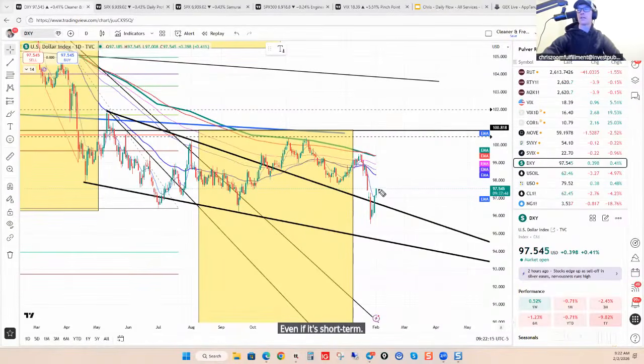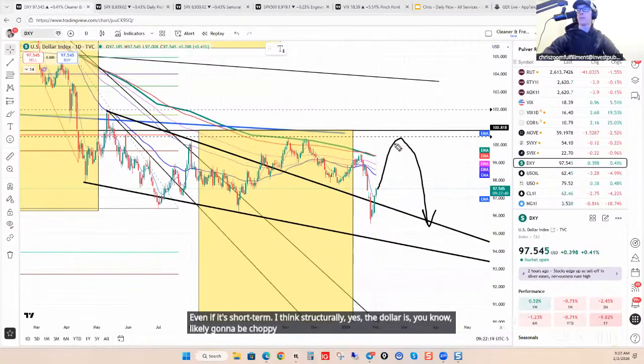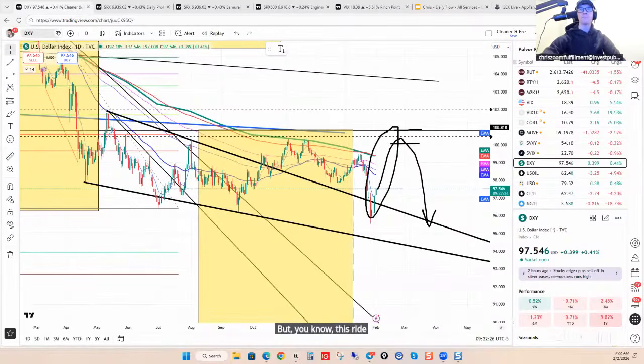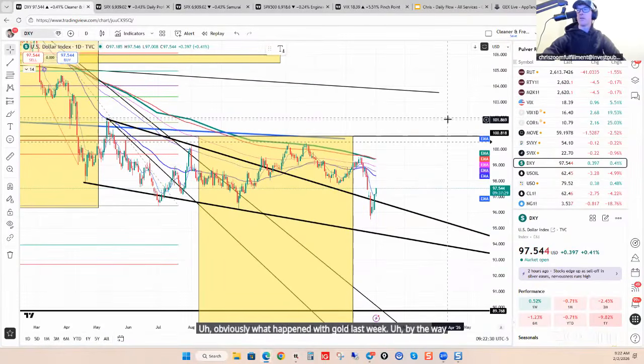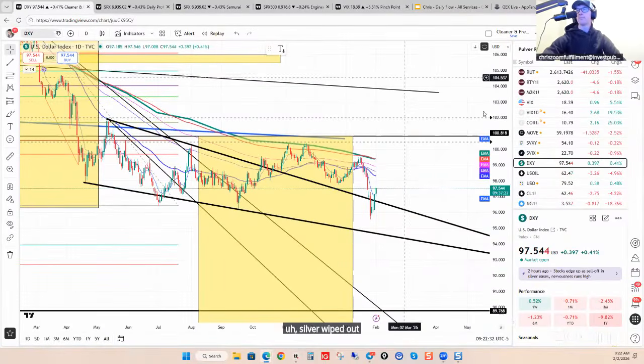I think structurally, yes, the dollar is likely going to be choppy. Maybe if it gets up to 100 again or 101, we start to see another sell zone. But this ride up in the dollar, obviously what happened with gold last week. By the way, in one day, silver wiped out a year worth of gains. Just saw that over the weekend. Not bad.